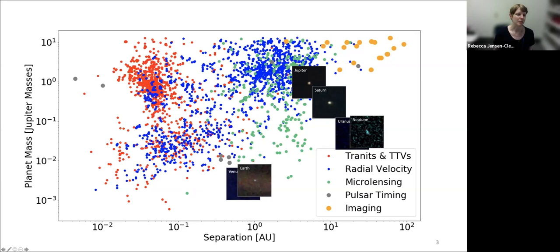For example, there are some regions of parameter space that are not as densely populated as others. This led to an interesting discovery. This was also using Kepler transiting planet data, which is that planets do sometimes tend to occur more often at certain masses compared to other masses. And sometimes there are kind of gaps where planets don't seem to be as common.